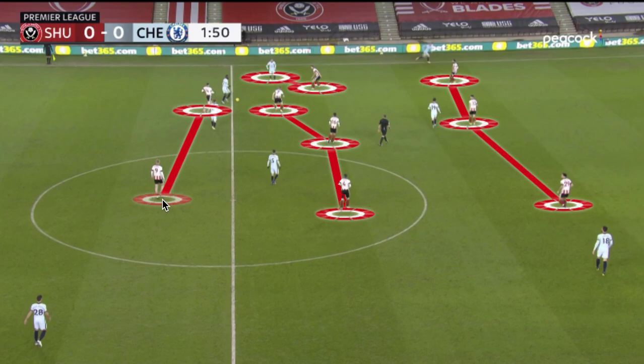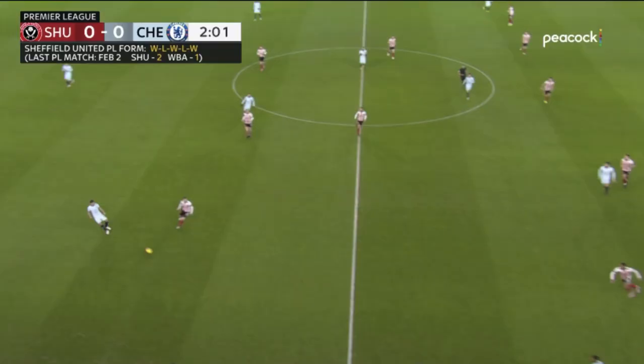Their compactness was quite good from Sheffield United, as it usually is, which is why they're in so many games. But now it's just the finishing touches on execution around their box, cleaning up some mistakes, and then scoring their goals when they come.